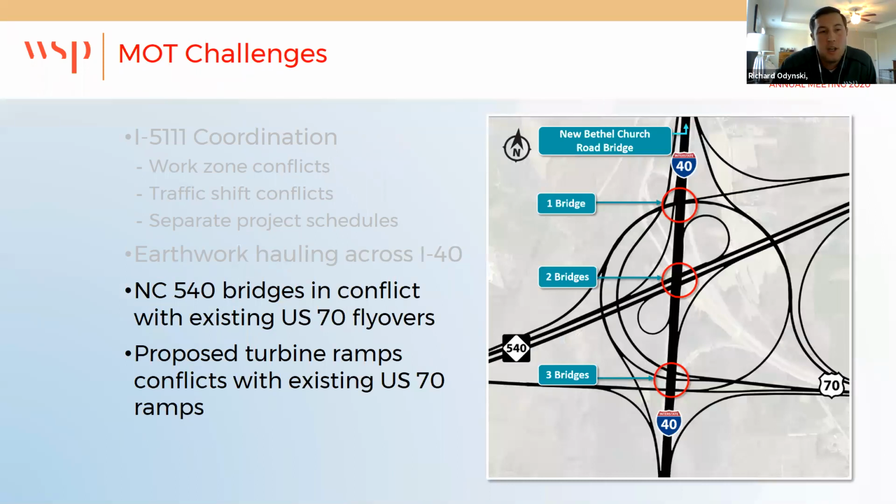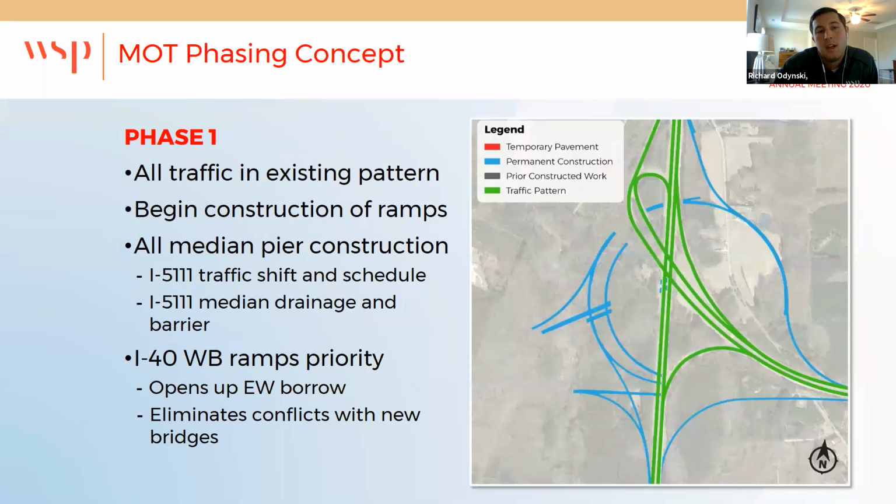So the last thing I want to touch on is just the overall phasing of the project and how we did the traffic shifts to accommodate some of the conflicts we had with our turbine concept. The first phase is what you would anticipate. I touched on the median pier construction that we tried to do early on to avoid the conflicts with the I-5111 team. But for the most part, other than that, it was really constructing the turbine ramps and beginning some of the work away from traffic.